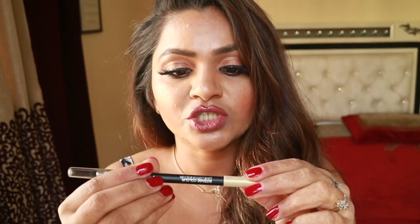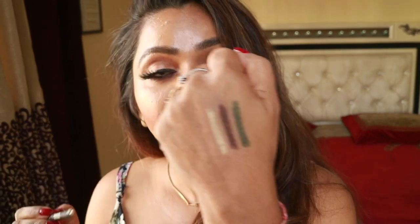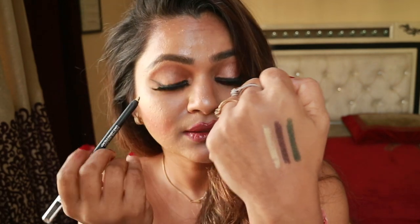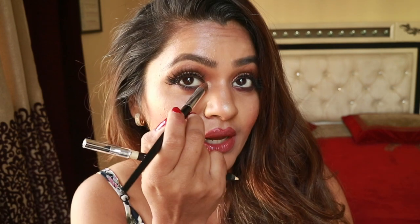This is shade 02. This is such a beautiful shade to put in the inner corner of your eyes. What I do is I just apply it here like this and then use the Vichy brush, the dome crease one, and just blend it. This way my highlight looks so natural, and I didn't put much effort into it. It is so gorgeous. This is a shade which I really recommend, especially if you have small eyes.